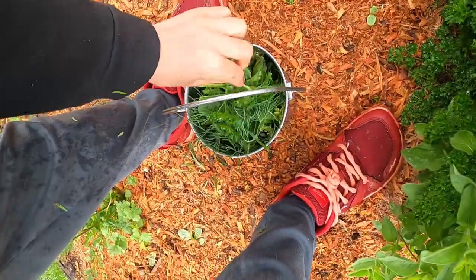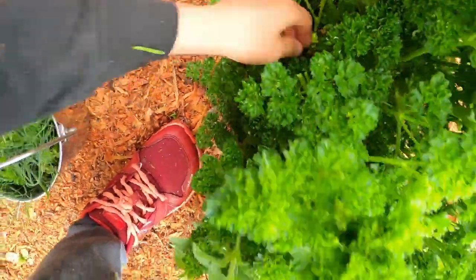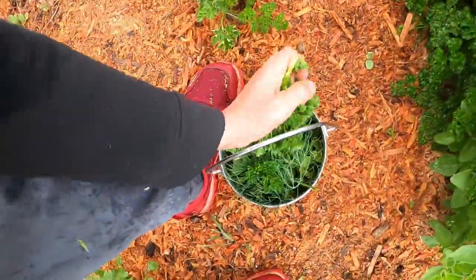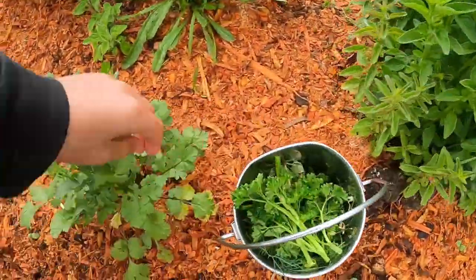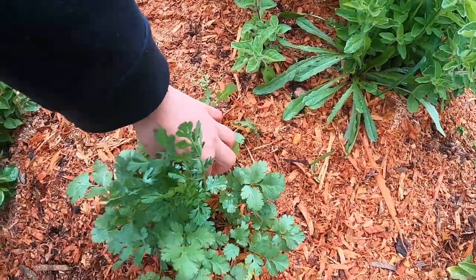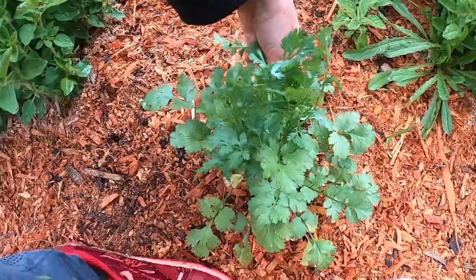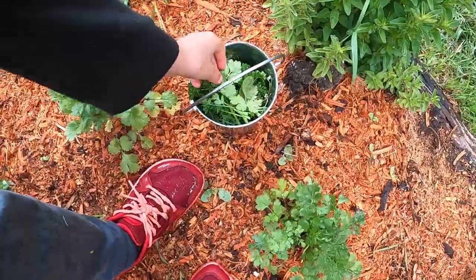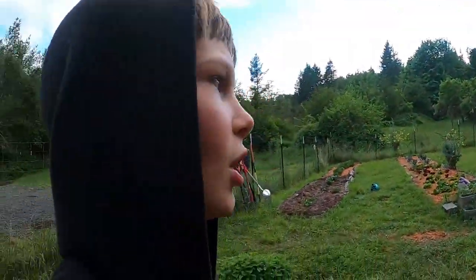Pick it off, kind of shake it off, make sure there's no slugs on it. Now, if you live in like Texas or somewhere like that, you might not have to worry about slugs very much. But since we're in Washington, we have to worry about slugs a lot. A little bit of cilantro. And then that is just about it.